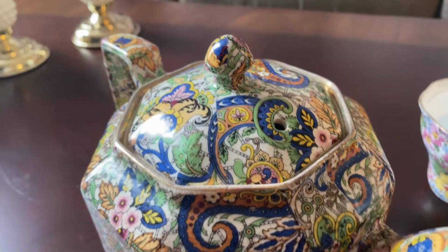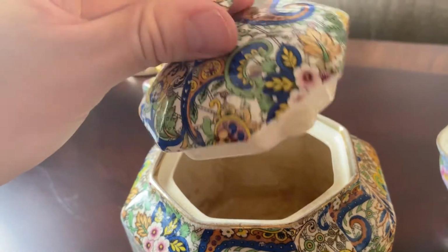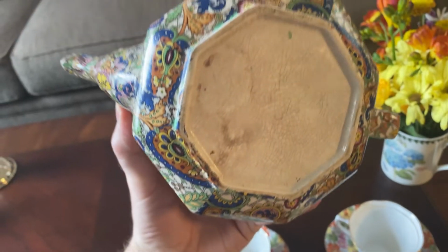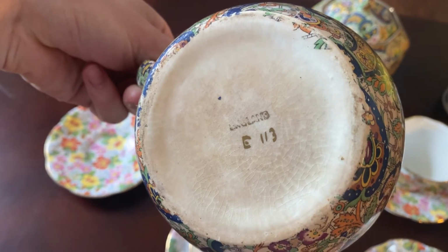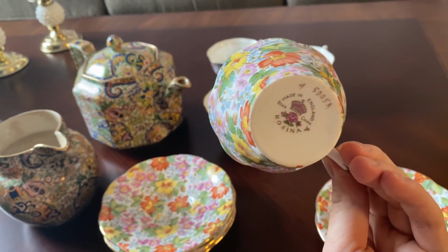I did notice there's a little hole in the lid. I'm not sure if this is original or somebody drilled it in. In any case, I don't really mind too much. I learned there's a whole teapot culture online with people looking for different brands. This one's mark had kind of worn away, although the teacups still have theirs and they are by Rosina.